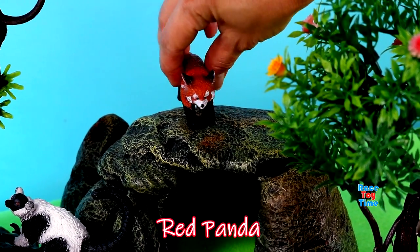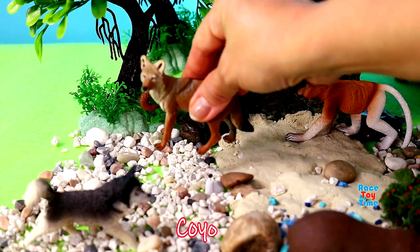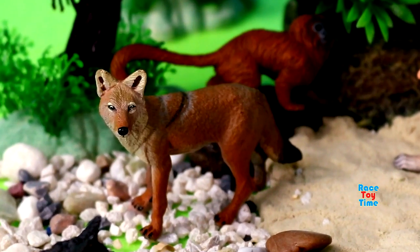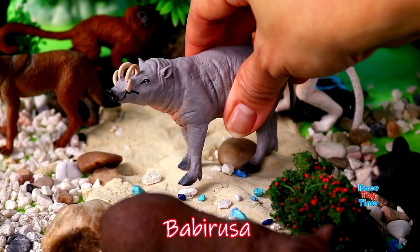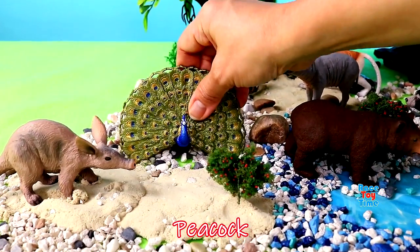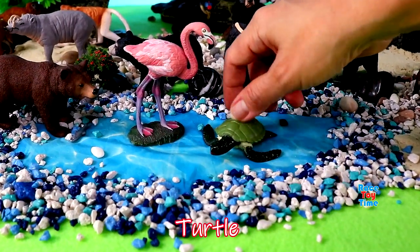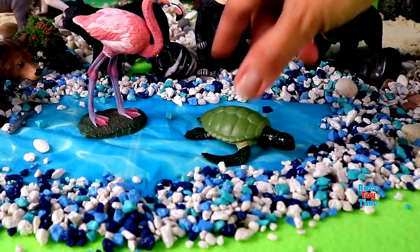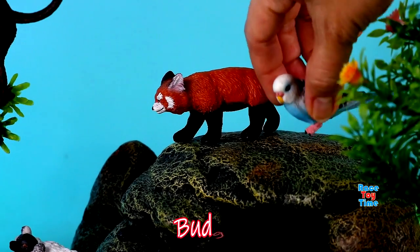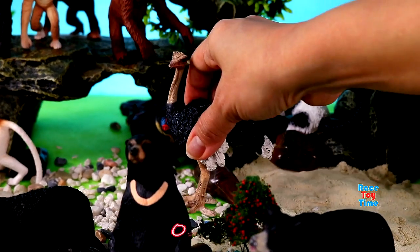Red panda. Coyote. Babirusa. Peacock. Turtle. Green-cheeked parrot. Budgie. Ostrich.